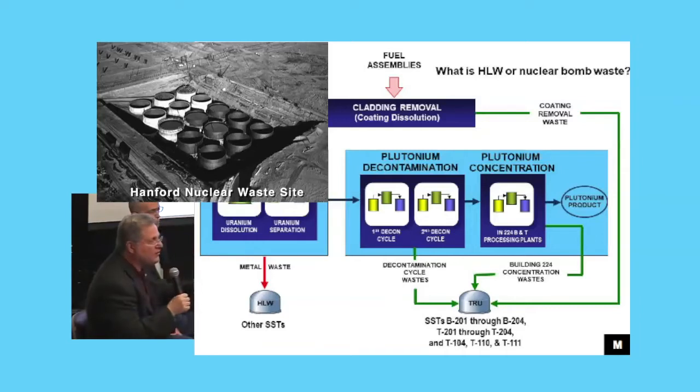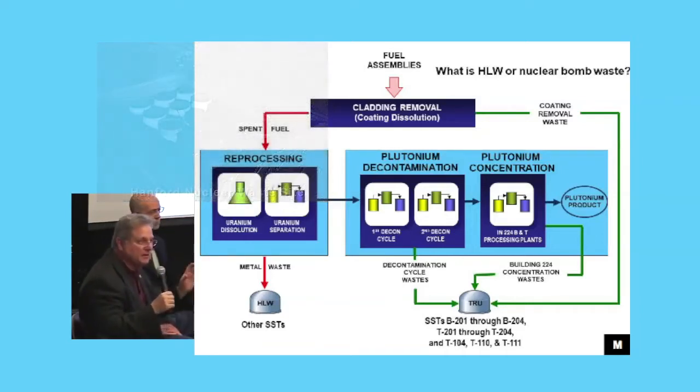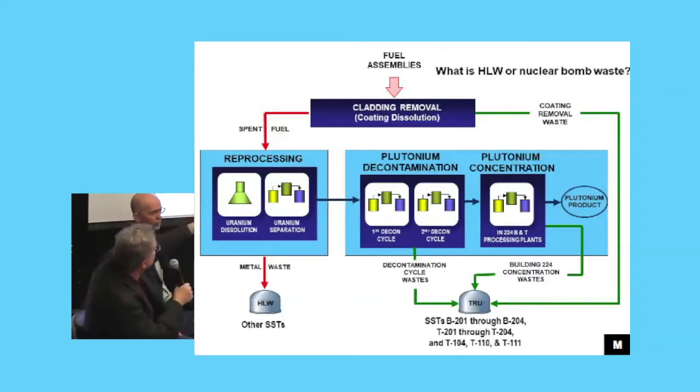So when you run those quickly, you only run them for 6 months because you don't want to ingrow any poisons. And so you quickly take them out, dissolve them up in acid, and run them through a series of batch tests to remove the plutonium. And that's what all this is. When you dissolve them and take out all of the fission products or the non-plutonium, non-uranium constituents, they go into the high-level single-shell tanks at Hanford.